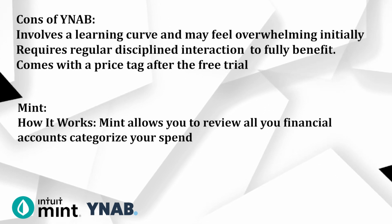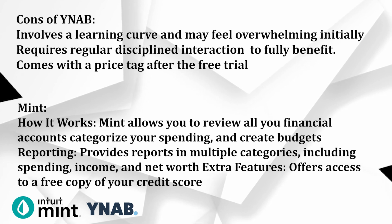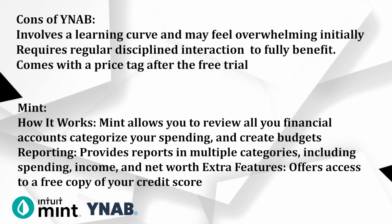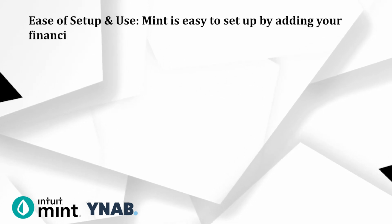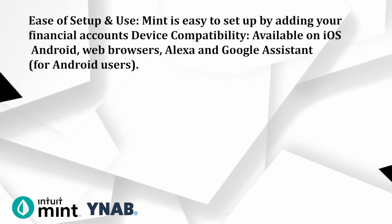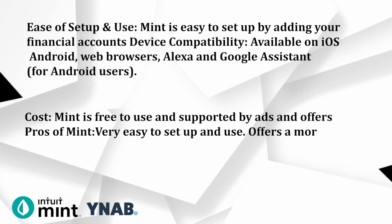Well, Mint. Mint allows you to review all your financial accounts, categorize your spending and create budgets. Something about the reporting: it provides reports in multiple categories, including spending, income and net worth. Extra features: offers access to a free copy of your credit score, and the ease of setup and use is easy, set up by adding your financial accounts. Device compatibility: available on iOS, Android, web browsers, Alexa and Google Assistant for the Android user. The cost: Mint is free to use and supported by ads and offers.